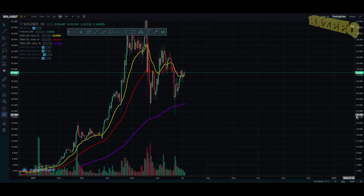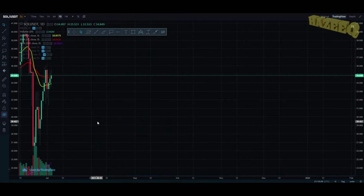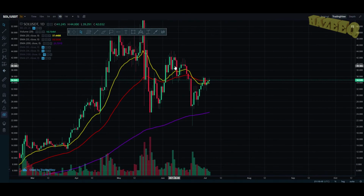That would mean that the 20 EMA would have to get a bit more overextended, but we don't have to drop for a significant amount of time. We could only drop for a couple of days, and Solana is a very strong asset. It gets bought back up pretty quickly. I'm amazed at how well it's doing during these bearish times.